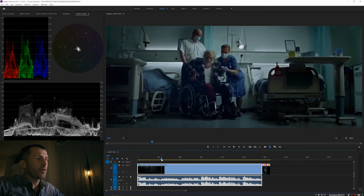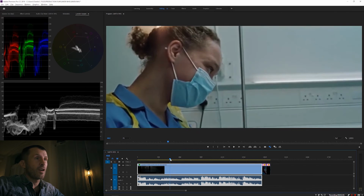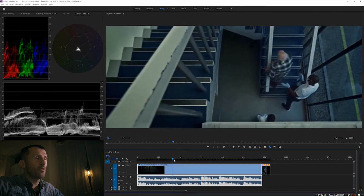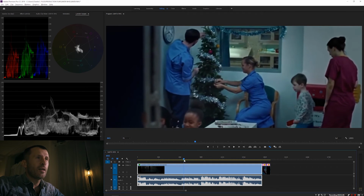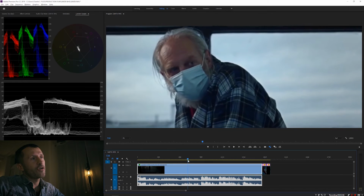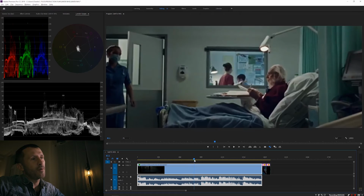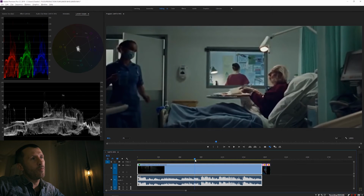And if you look at the colouring throughout this ad, I mean, it's a hospital, so you kind of think of it to be quite blue anyway, but the blues are really, really pushed here. The whole image has got this kind of teal and orange vibe going on, which in the filmmaking world is a bit of a cliche these days, but it works.